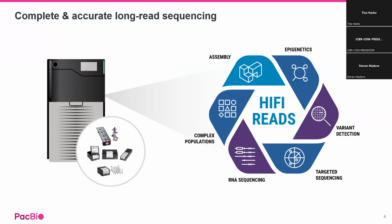So, what does that mean? HiFi reads are both long, 10 to 20 kilobases currently, and highly accurate, at least 99.9% accuracy. It's been shown to be incredibly important, enabling very many different applications, such as genome assembly, where very often you don't even need a reference genome, complex populations, where you can separate different components of the population and accurately sequence them, next generation RNA sequencing, targeted sequencing, variant detection, and epigenetics.